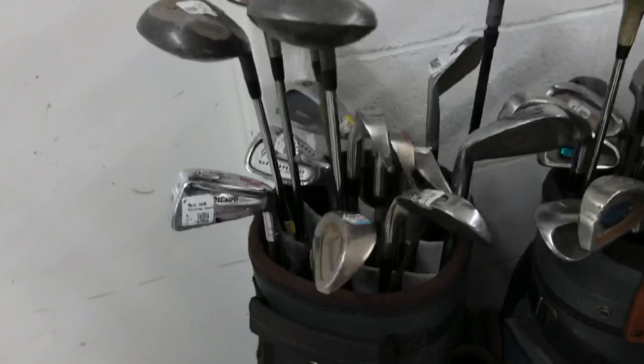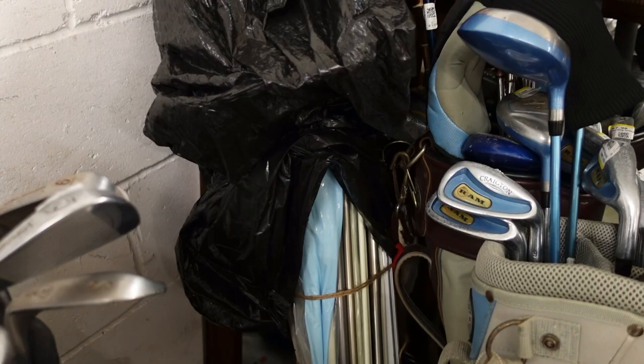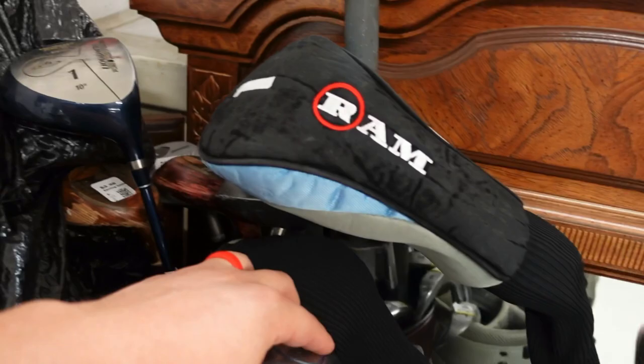Oh, I think this is a full bag of these shafts or window blinds. It kind of looks like a mixture of both of them. But those are all wood shafts. Those would be pretty expensive right there. We got a Liquid Metal, one of the originals, or at least when I grew up, like the as-seen-on-TV clubs. Those are kind of cool. We got a full set of Rams, but definitely way more clubs than the last time we were in here. Also, if you guys are interested in that dog thing, it's here for you.